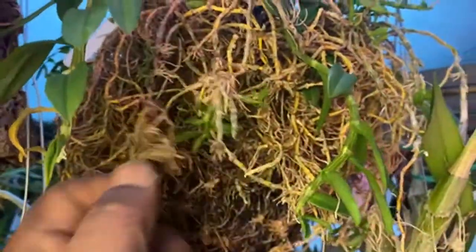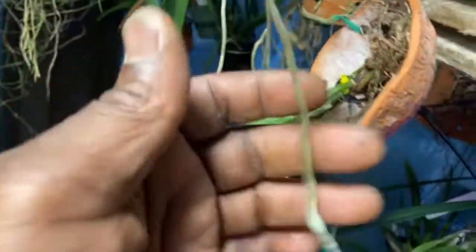And these are still showing all these roots and these blotches right there. I thought that would sure be giving me some spikes, but it's not. And this is still looking pretty good.